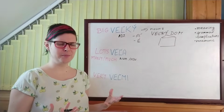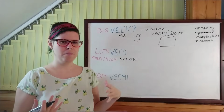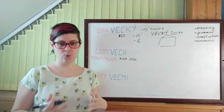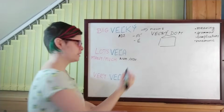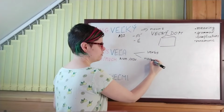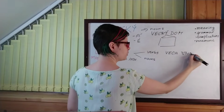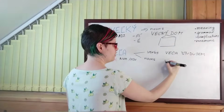And that might be weird because when you think of numerals, you think about numbers like 1, 2, 3, but this is what we call indefinite numeral in Slovak terminology. In any case, it expresses quantity and it can modify either verbs or nouns. So, verbs or nouns. For example, verbs: veľa študujem. Veľa študujem means I study a lot. And for nouns, we can say veľa domov.